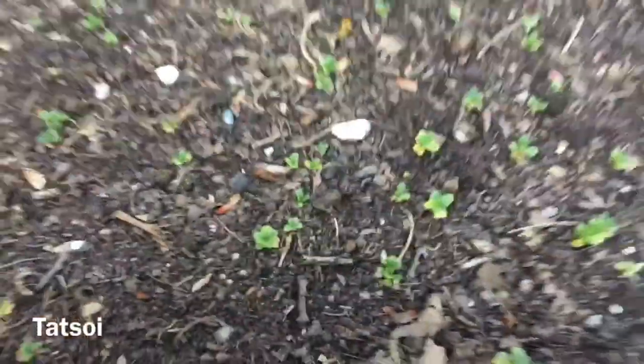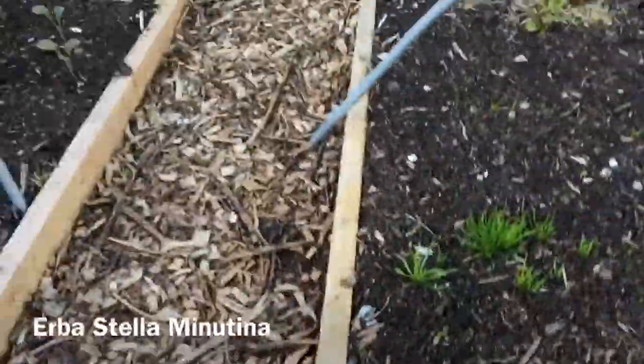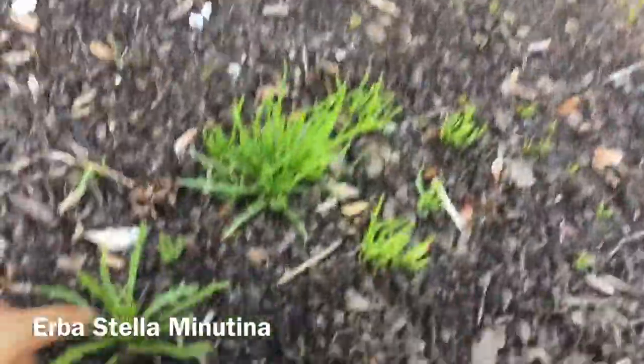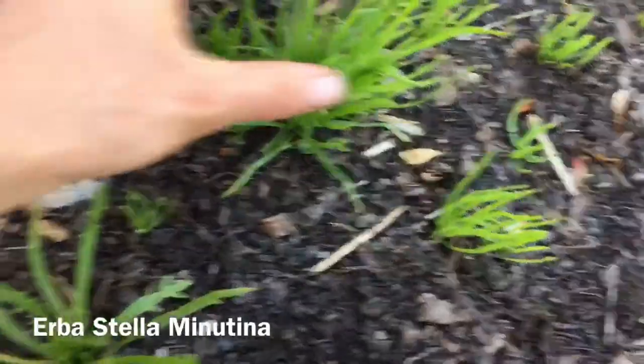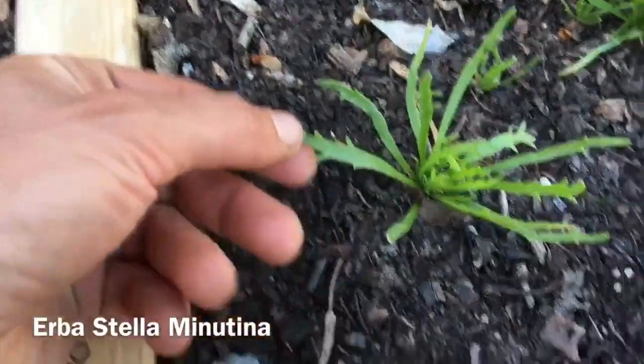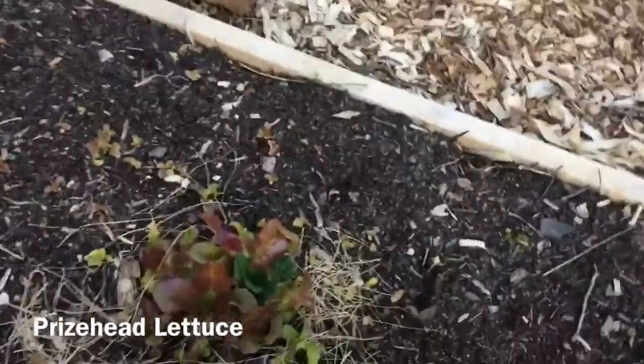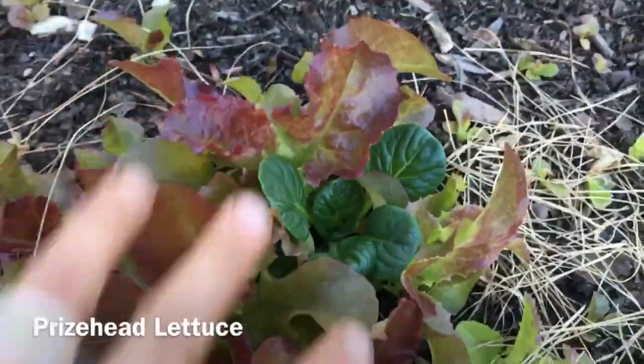Tatsoi. And what I'll probably end up doing is transplanting all those plants from inside within these really slower growing ones. And this is a new variety for me called Erba Stella Minutina. I'm really excited about it, and it just looks really cool. It's like aloe kind of. It's succulent and juicy. Here's a little cluster of faster growing lettuce. This is Prizehead. There's a little tatsoi tucked in there.